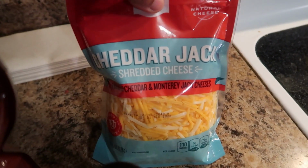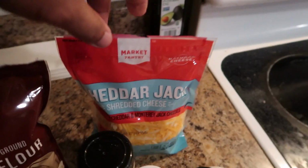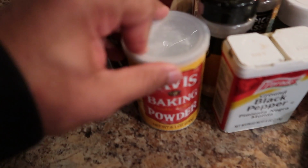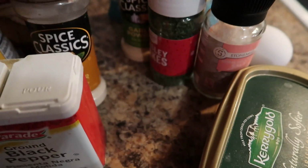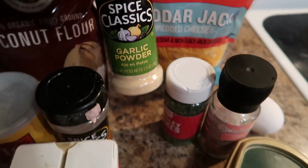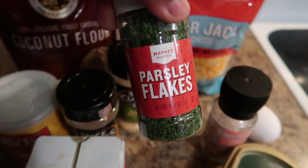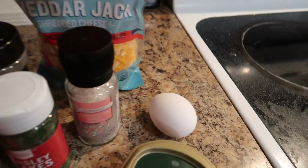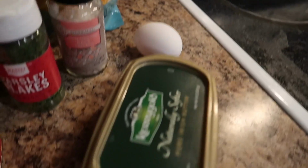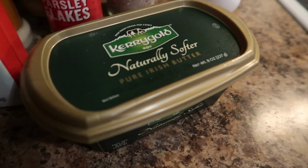We also have some shredded cheddar cheese right here. We have some baking powder, black pepper, onion powder, garlic powder, parsley flakes, and some Himalayan salt. We have an egg right here. And we have some Kerrygold grass-fed butter. Now, that's all the ingredients we're gonna need to make our cheddar biscuits.